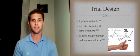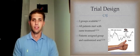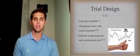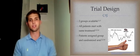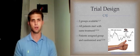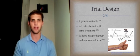So those are the things they were looking for to include and exclude patients from this trial. As I previously talked about a little bit, there are two possible groups for this trial. The first one assigned the patients.